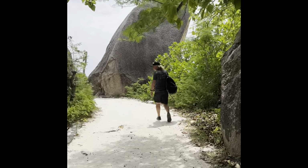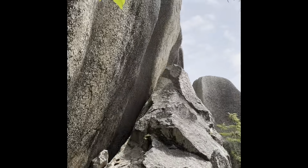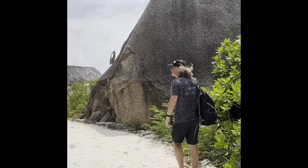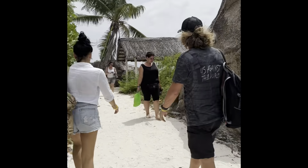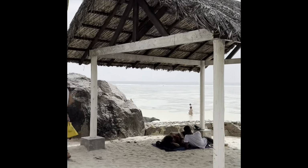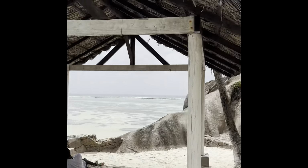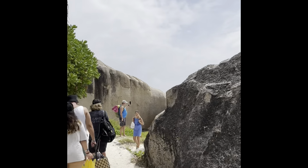We are on our way to Anse Source d'Argent beach, with lots of rocks. Quite similar to that place in Hong Kong we went. What was that island, maybe? Cheung Chau? Yeah. But of course we don't have a sea like this there. Another very Instagrammable place. One of the most popular beaches in the world.